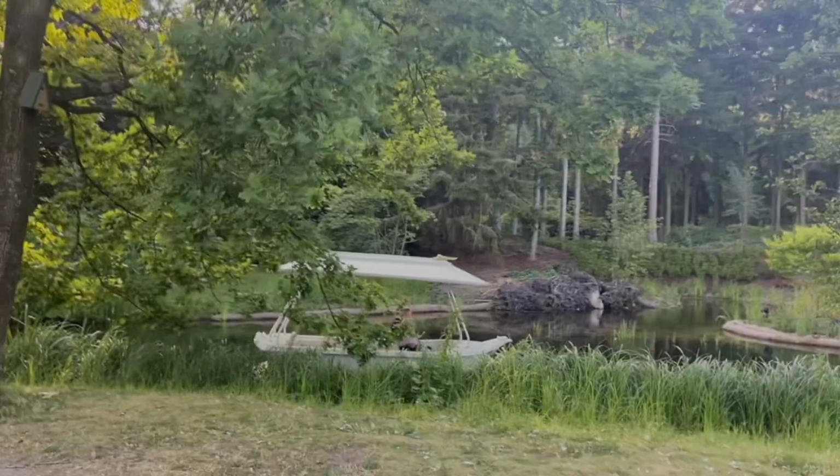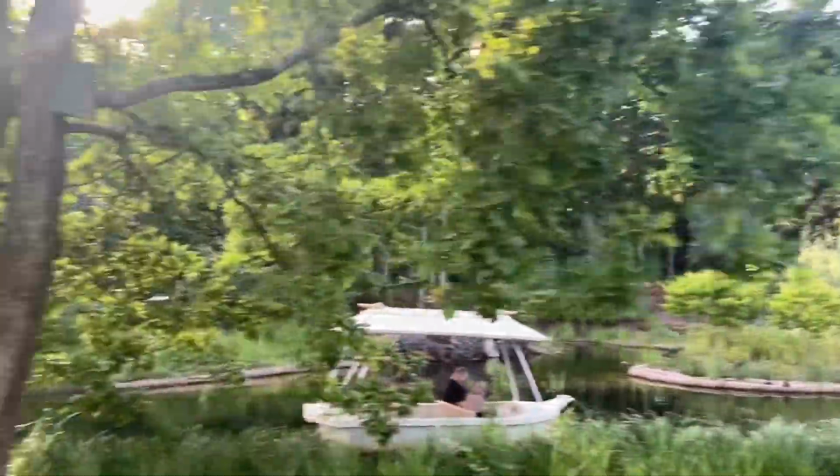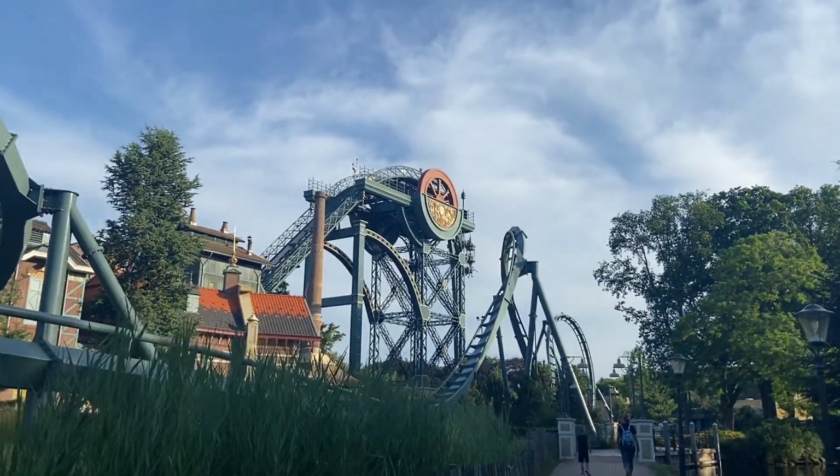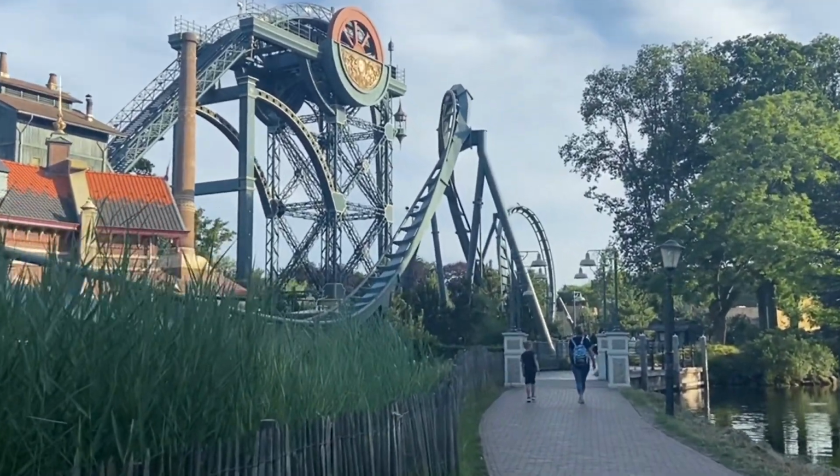Tonight the park closes at 10, but from about 6:45 onwards, everything's been under 15 minutes, including the coasters. The scenery around this place is incredible. There's forests and wildlife everywhere you look. Now I'm going for another ride on Baron, the B&M dive coaster here at Efteling.